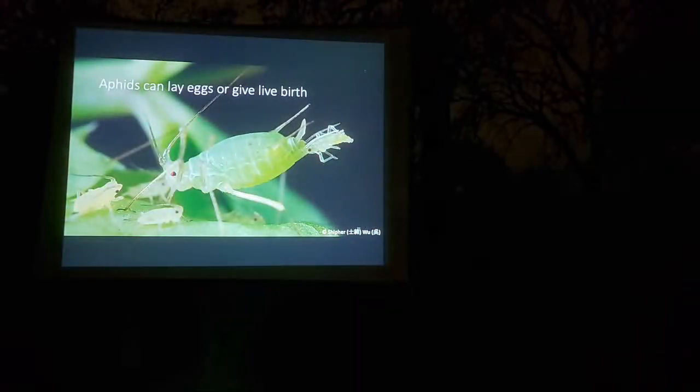And I want to give one more insect example, because I think this one's also really quite interesting. This is an aphid who's giving live birth. Well, not right now, but whenever this photo was taken.